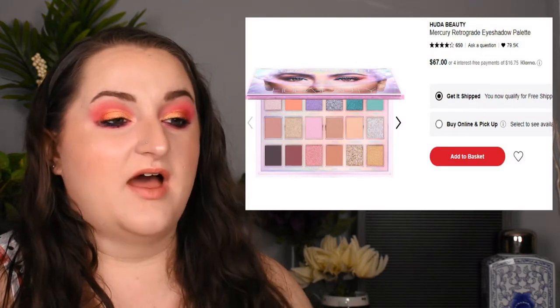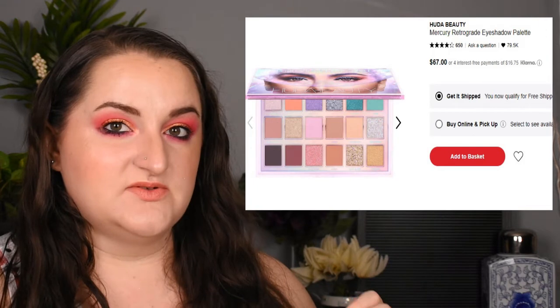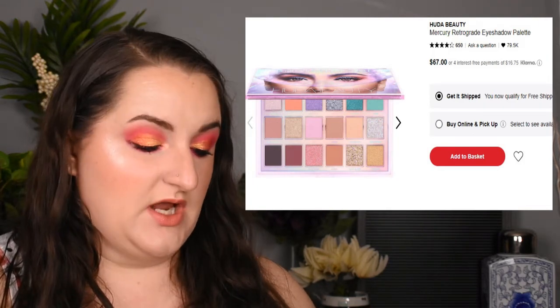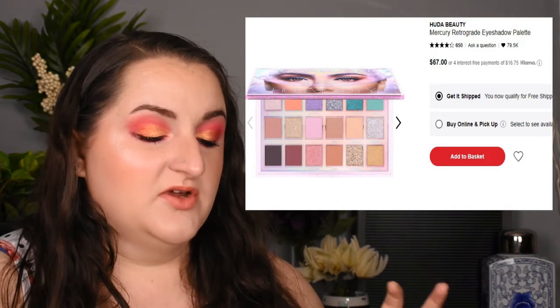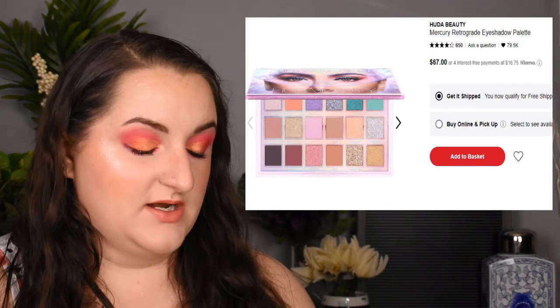Huda Beauty Mercury Retrograde. Now, I have not bought a lot of stuff from Huda Beauty because they're technically not cruelty free. They do sell mink lashes, or at least they used to. I haven't looked at their site recently to see if they still do or not. But this Mercury Retrograde palette, I cannot get out of my head. Ever since it's released, I have wanted this palette.